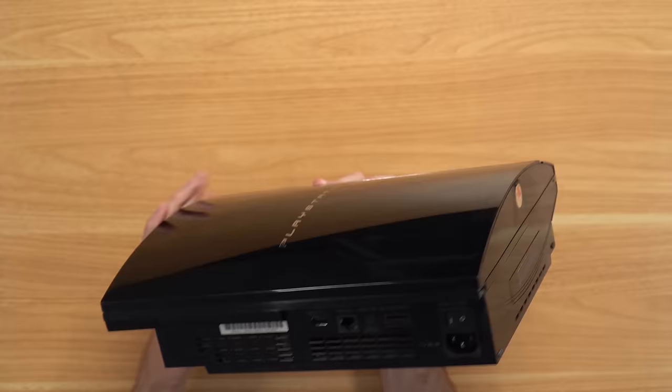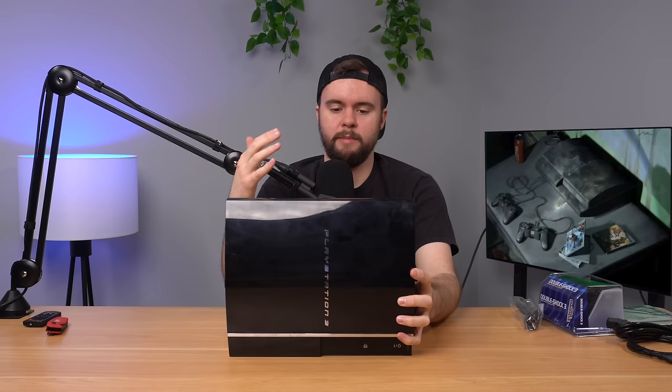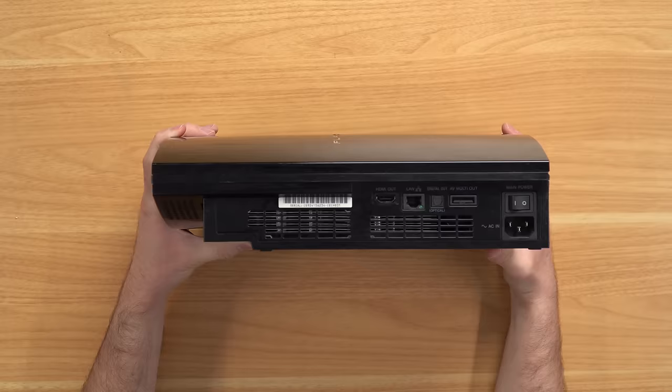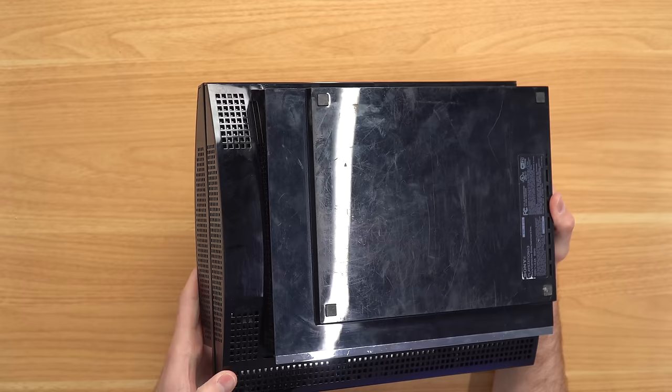Here on the back, as you can see, the model number is CECH-E01, which is good to see because that is the 80 gig backwards compatible model, which uses emulation for playing PS2 and PS1 games instead of real hardware like the A01 does. But yeah, this whole console is just very scratched up, dirty. Well, I can't say it's too dirty yet, but it's very, very scratched up and kind of dusty. I don't know, man. Looking closer at this thing, I actually do see a lot of dust and grain here in the bottom, so I don't know if they actually cleaned the outside or not.